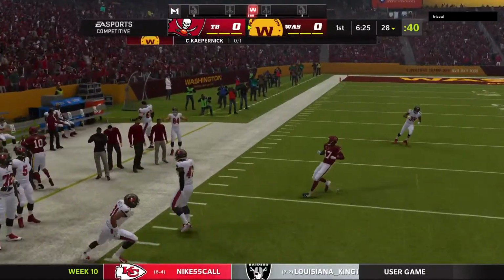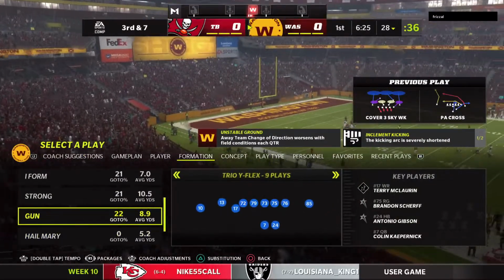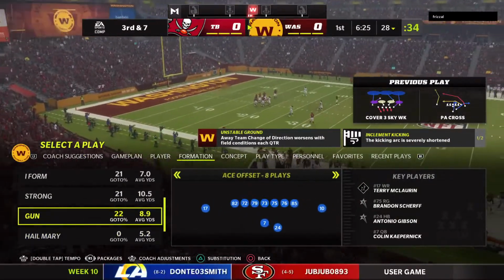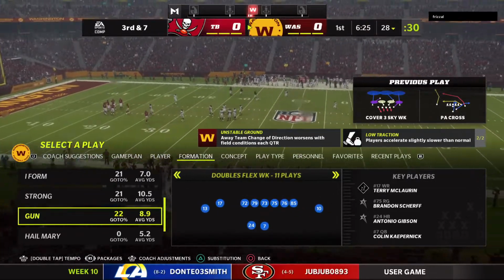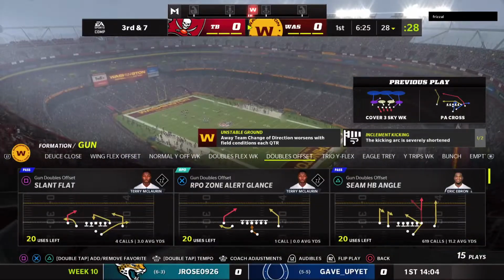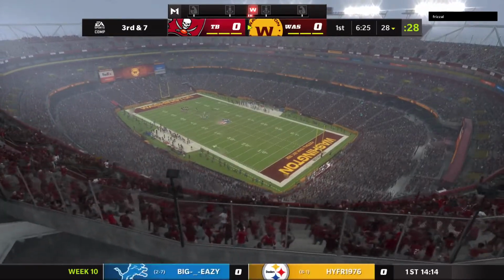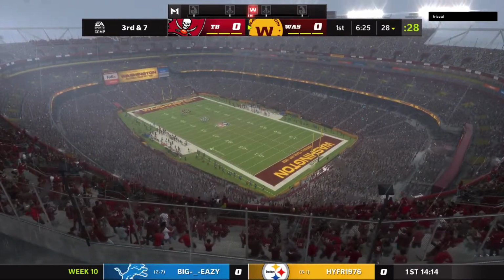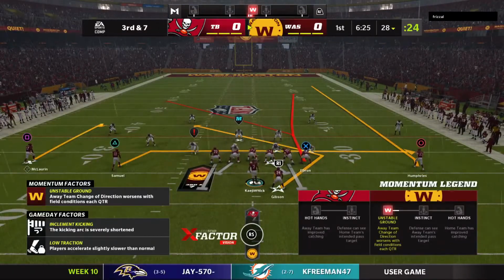The playbook is still open for the coordinator. A second down pass play there, but it's incomplete. A lot of times it's that first read that you have. Maybe you get it in pre-snap, and he locked in on his target, but he was covered quite well, and that one's incomplete. A tough spot here on their opening drive. This is 3rd and 7.